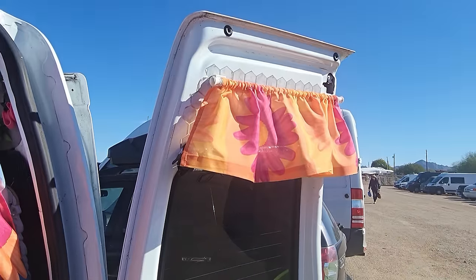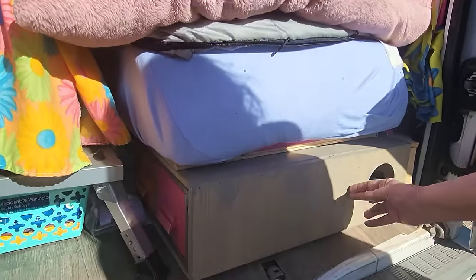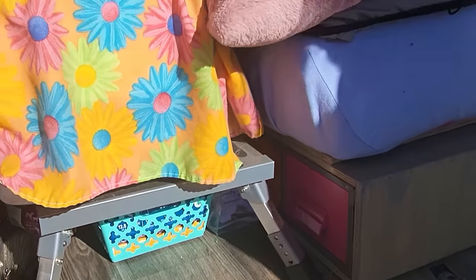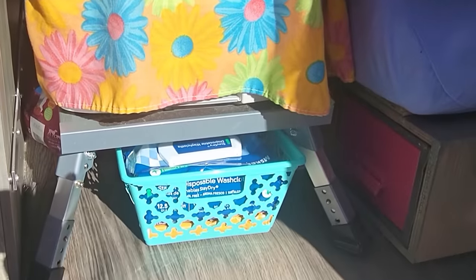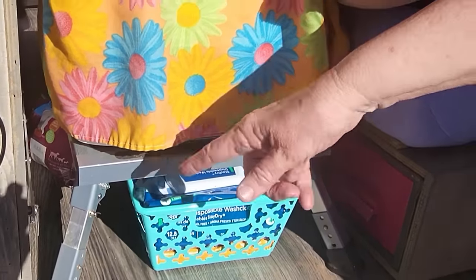I love your curtains. It's so colorful. This back shelf, those drawers run right to here. He cut a hole so that I could put my things that I need to get. And then this is my little potty. This little cassette thing. Cassette toilet. Yeah, and it has the flushing thing there. It was too low because I tore some muscles in my legs last year, so I put it up on the higher stool that can adjust up.